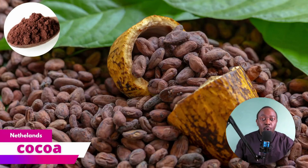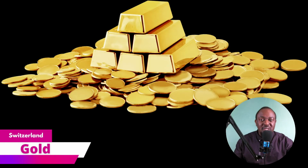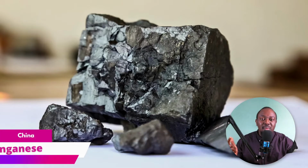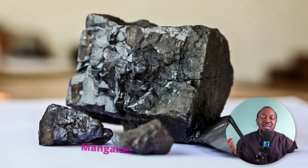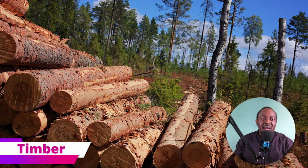What are these products? Cocoa bean is one of these products, and I think as of 2021, the Netherlands are our major importers of cocoa beans from Ghana. So cocoa bean is a traditional product. We have gold, a traditional product. Diamond is also a traditional product. We have manganese, bauxite, traditional products. We have timber, this is also a traditional product.